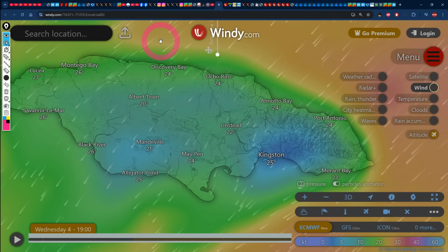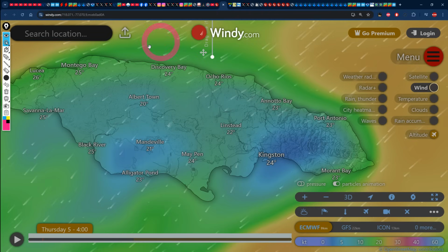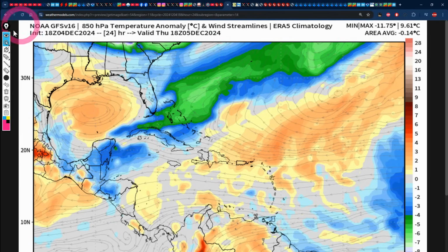Taking a look at the temperatures right now, we still have 26 degrees Celsius in Montego Bay, 25 degrees Celsius in Kingston, and by about 4 a.m. on Thursday, temperature should dip down to about 25 degrees Celsius in Montego Bay, 24 degrees Celsius in Kingston.